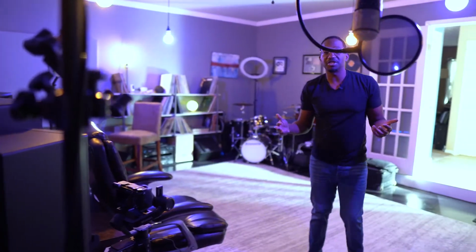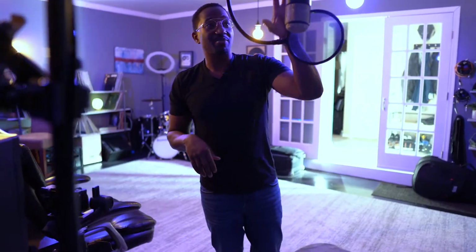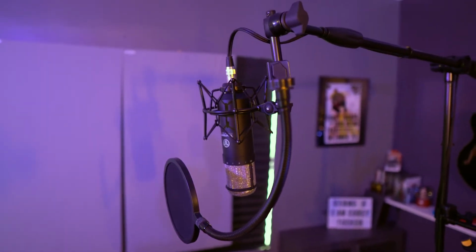This is a full functioning studio. This is called Mad Genius Studios. This is probably one of my favorite mics, the Townsend mic. Man, you can emulate just about any mic out there. Man, we get some really, really crispy vocals on that mic.